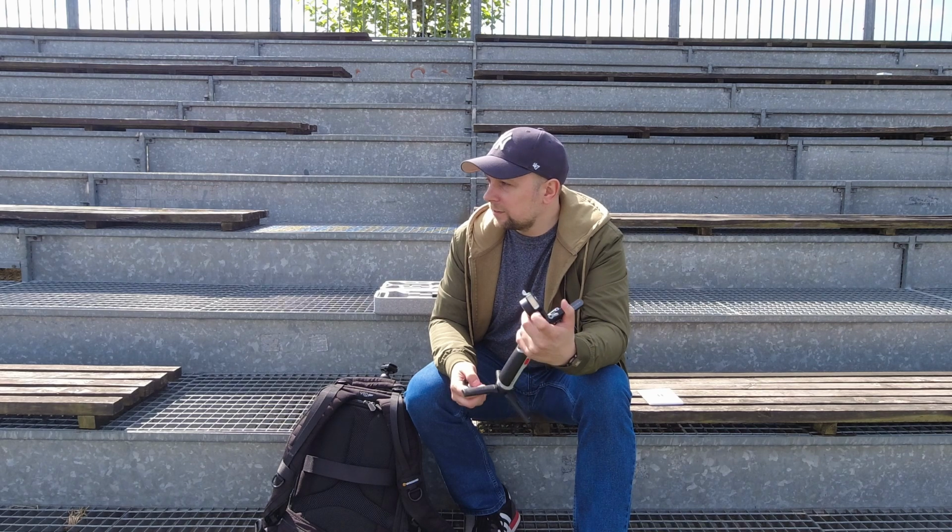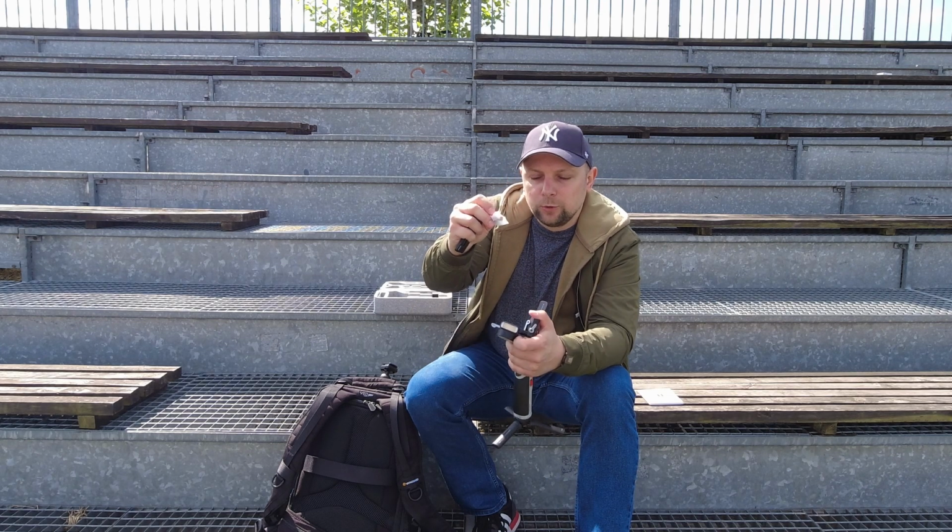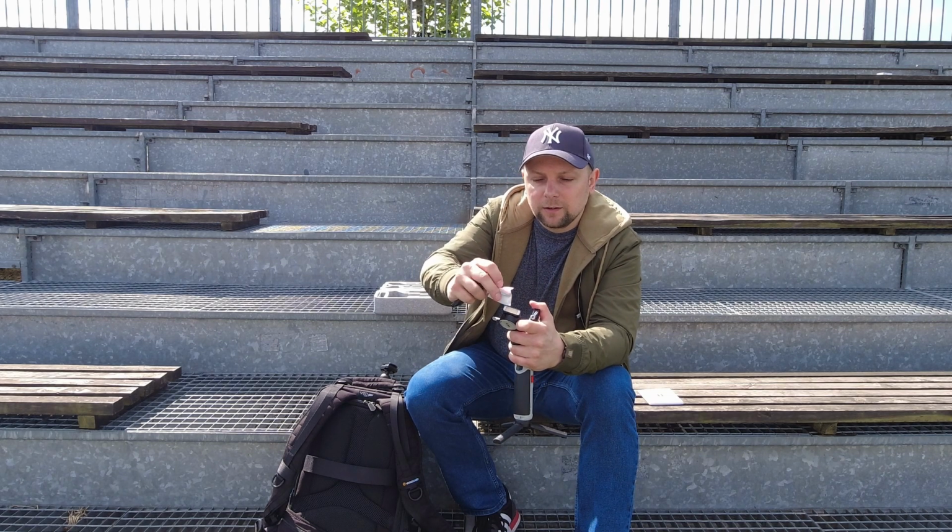This is not a big light, but you know, when you do not have anything else, you can use it and it will work. It is just plain white light, so if you want to change the mood, you can just put the magnetic gel on it and it will change the mood.